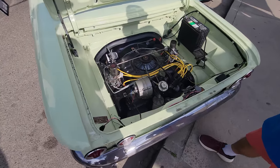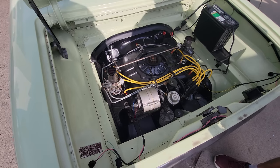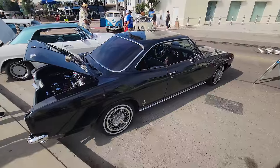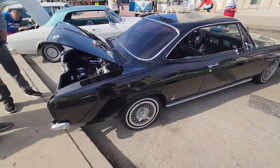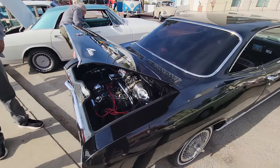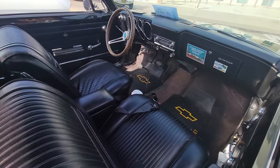Yeah, I don't know what this is. Let me guess, it's probably been upgraded. The air cleaners have been changed. Probably 110. All right, cool, man. Monza hard top. This one's got a 4-speed or a 3-speed in it. One of the two. Stick shift.